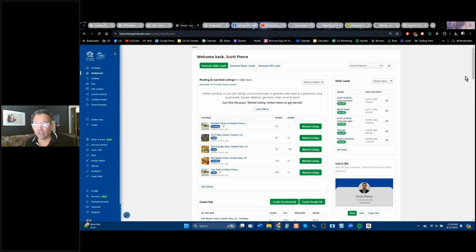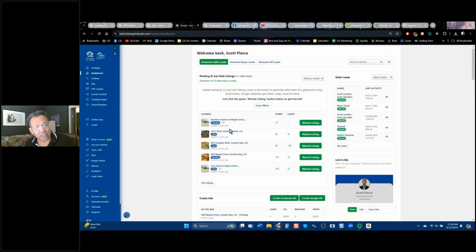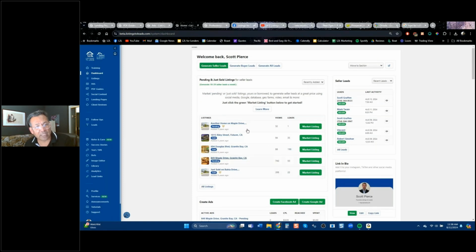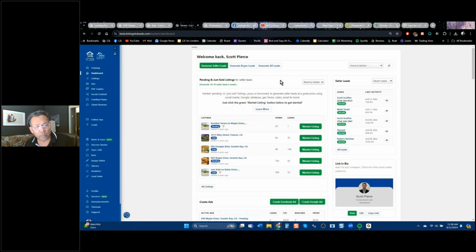And so you see this section here that says create ad. This is a Facebook ad. And if you're trying to get listings because you clicked on generate seller lead, this ad section is going to be at the top because we know that Facebook ads are one of the best ways to go. And the ads that you can run to get seller leads will be pre-populated there for you. Then your listings will be here. And if your listings are later stage, like pending or sold, you can use these to market to get seller leads. So we're going to have those teed up for you.